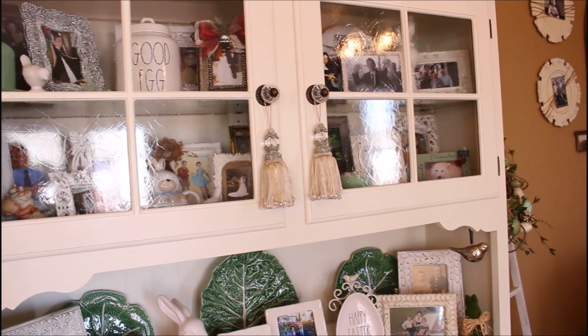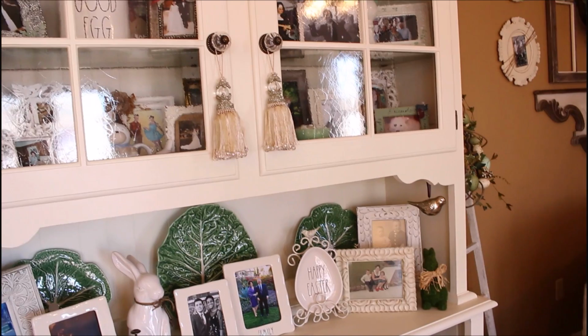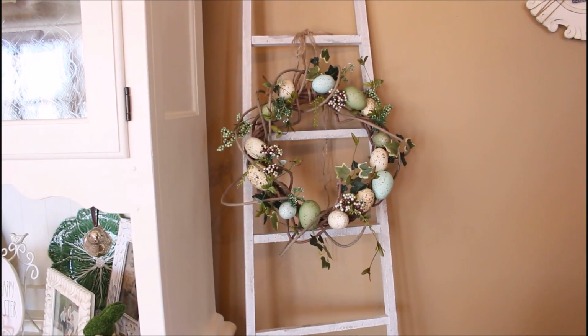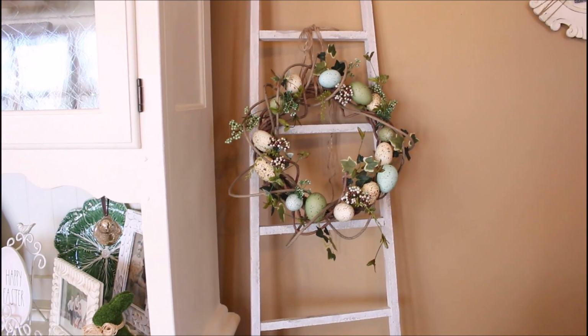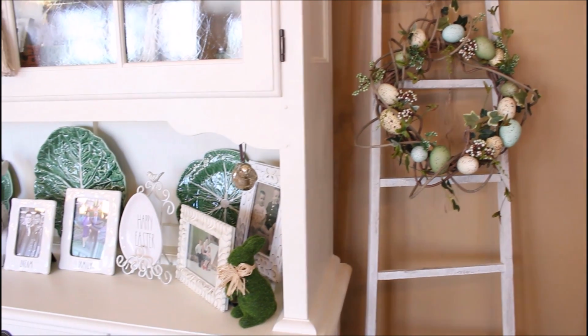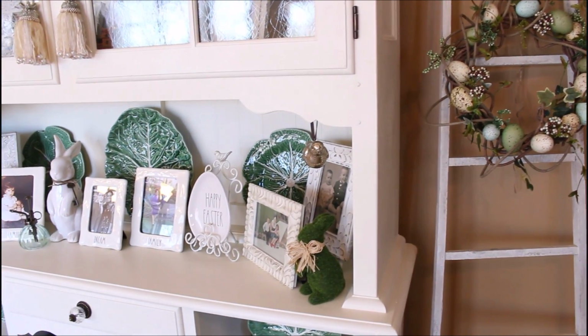I found the Easter egg wreath that is hanging on the blanket ladder next to my china cabinet at Pier 1. I was so surprised at all the great spring decor that they had there this year, and I have found myself going back shopping there more and more often.